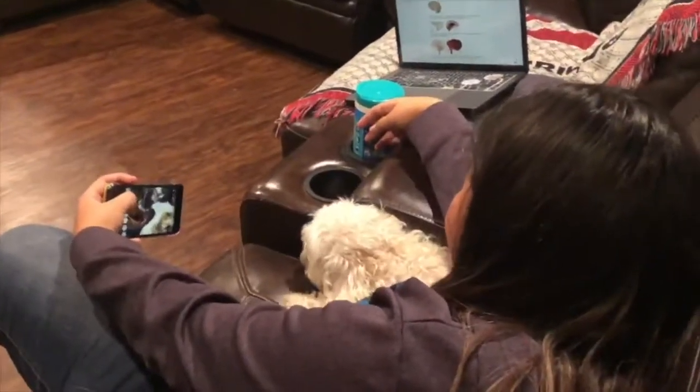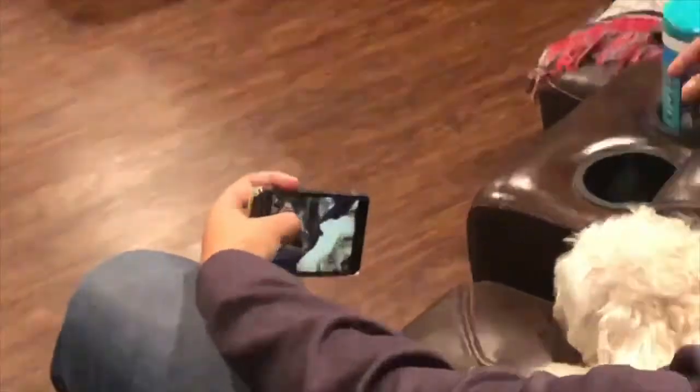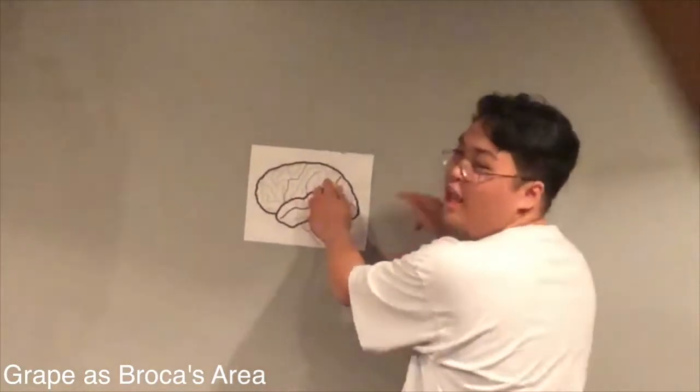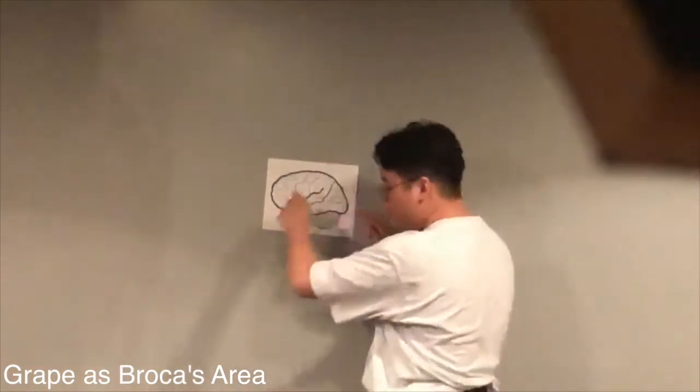Now, let's move on to Broca's area. Broca's area? There's more? What is that, you may ask? Well, guess what? I'll tell you that one too. Broca's area, located in the temporal lobe on the right side. And it is for the production of speech.